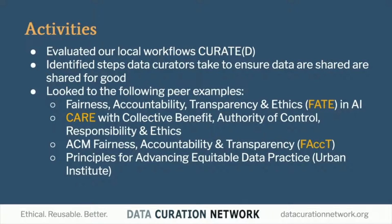So we took a look at our steps, and we also looked at a number of wonderful peer examples that really brought in a lot of the ethical components that we found missing in our current workflow. We looked at the fairness, accountability, transparency, and ethics in AI work, FATE. We also looked at the CARE principles, which really looks at how to handle indigenous data. We looked at the ACM's Fairness, Accountability, and Transparency work, or FACT. And then finally, the wonderful Urban Institute's Principles for Advancing Equitable Data Practice.